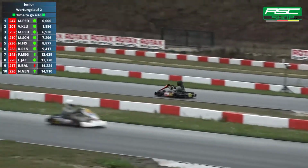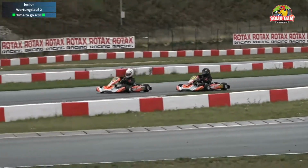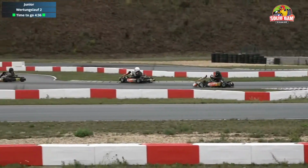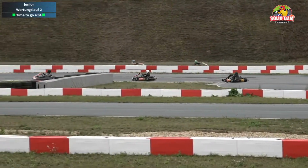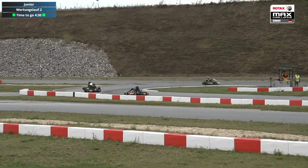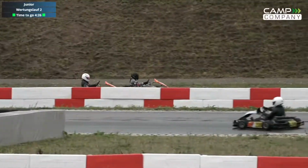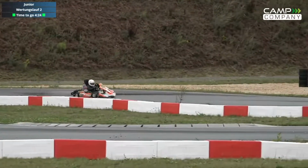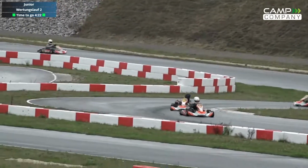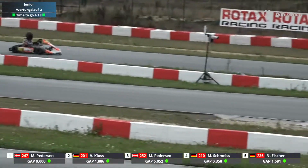As it is definitely a game of toing and froing between Rafael Balza and Nikita Genza, who are swapping positions, as Morris Schmeis again gets a good run. Oh, a bit of a hit from behind for Mikkel Pedersen, as Morris Schmeis, accelerating out of the final chicane and trying to go up towards the inside, had nowhere to go but front bumper hitting rear bumper in front of him.